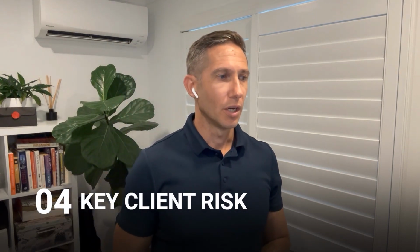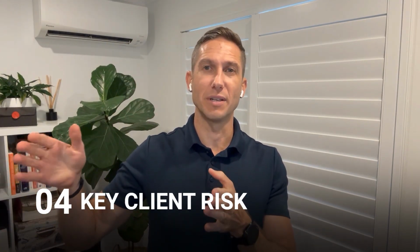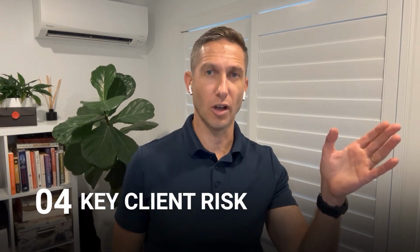Number 4 is key client risk. So again, typically your business is worth more if your business has a good spread of high quality clients. If you are reliant on one client that you've been invoicing for the last 3 years and you don't have any other clients on your books, your business is going to be worth a lot less than a really good spread of high value clients. Because again, it's a risk thing. So if that client stops giving you work or they go bust, you kind of go bust.